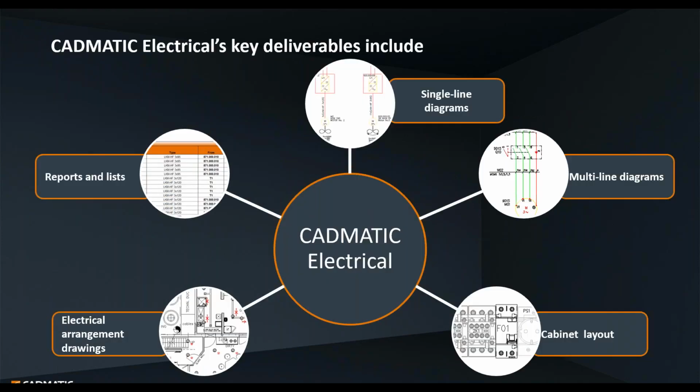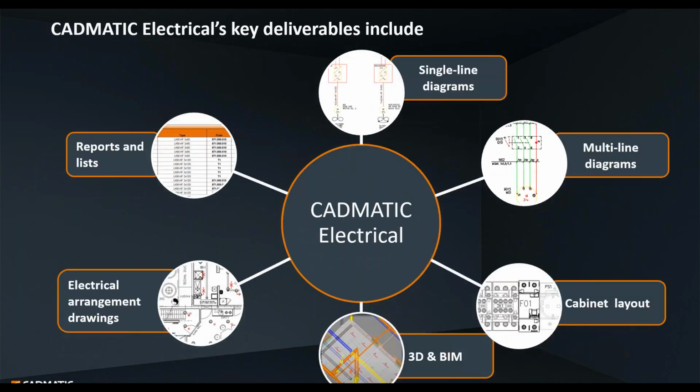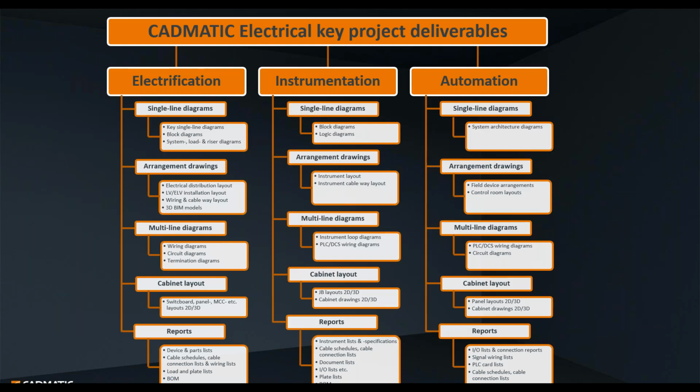Here is an example of the deliverables that we can produce with electrical. So there is the single line, there is the multi-line, cabinet layouts, arrangement drawings, of course, and the reports and lists. And if we look one step further, there is the 3D and the BIM functionalities. And this 3D here is the electrical's own 3D, which we will talk a little bit more about soon. But here are some examples of the deliverables that we have in electrical.